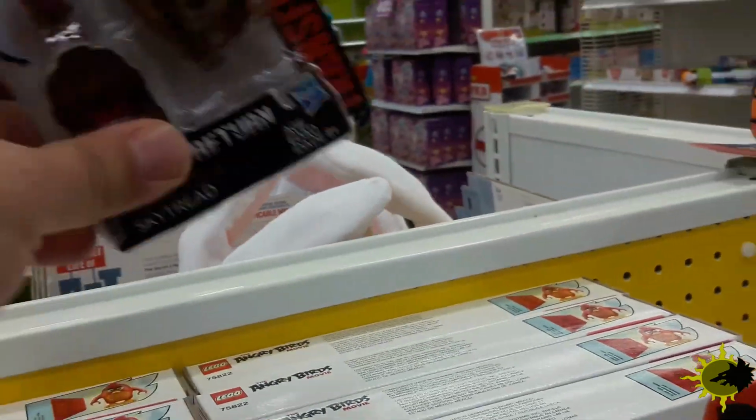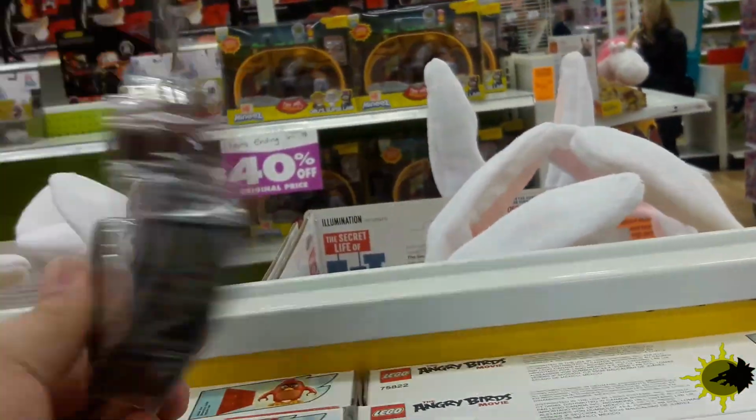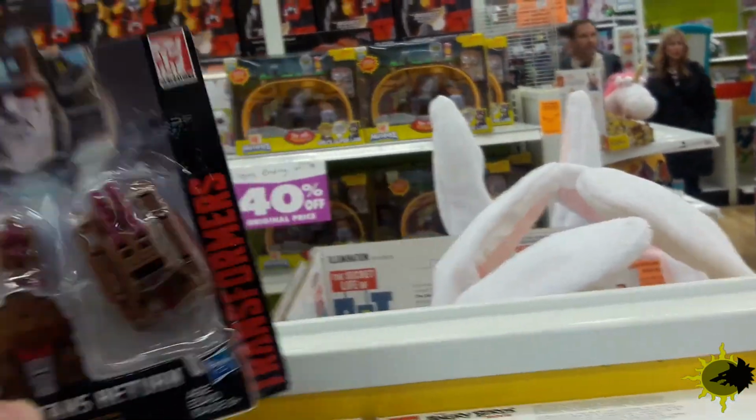All right guys, I'm getting ready to wrap it up. I just took a whole bunch of pictures and also went ahead and, oh, I found this, by the way. The only Transformer left. Skytrek. That's the only Transformer left. I don't see any other Transformers. It was just sitting right here.